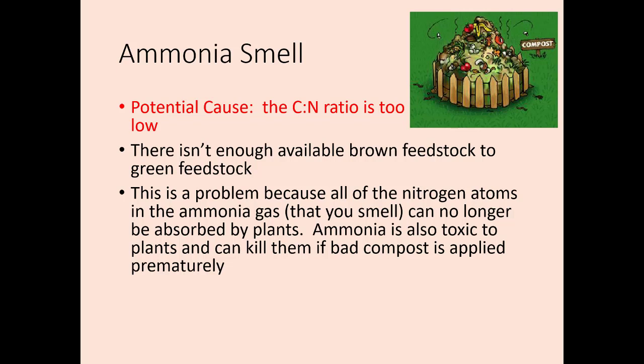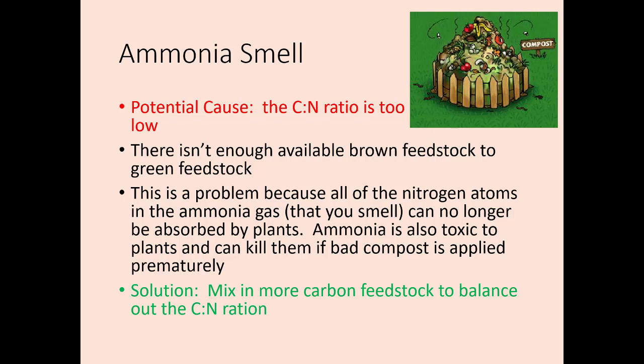Well, if we have an ammonia smell to our compost bin, what can we do? Well, the solution is to mix in more carbon feedstock to balance out the carbon to nitrogen ratio. That carbon feedstock might be stuff such as leaves or shredded paper, some of that carbon material. So balance out your carbon nitrogen ratio and you're going to eliminate that ammonia smell.